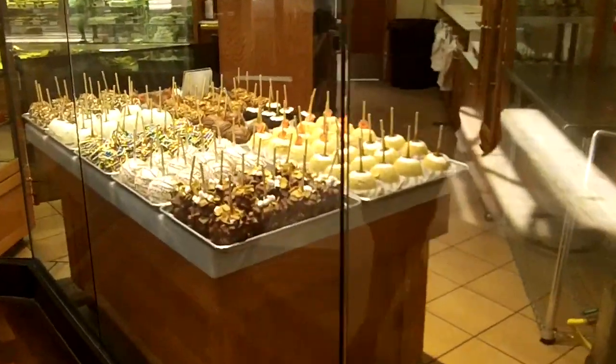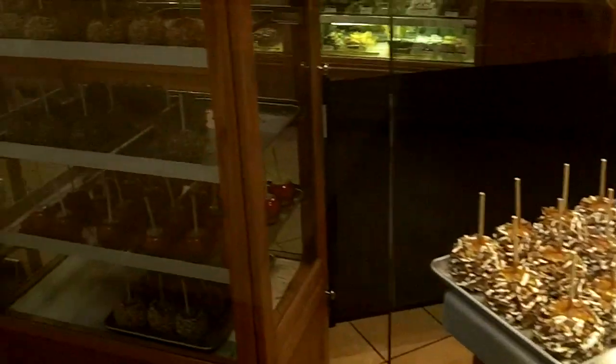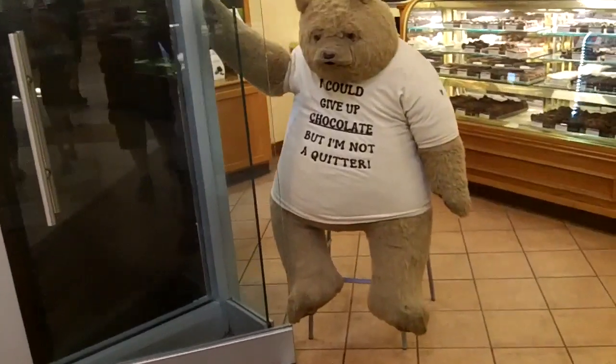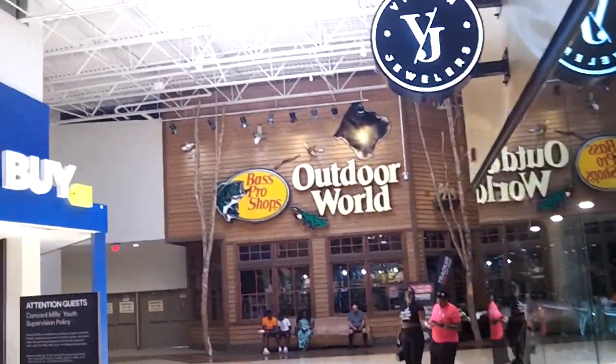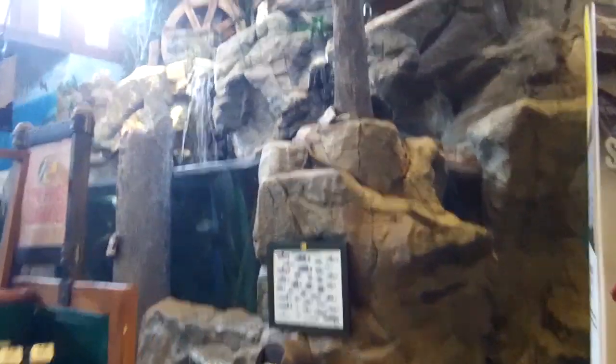And before heading in Bass Pro Shop, I wanted to show you guys the chocolate store. I do not have a very big sweet tooth, but I know members of my family do, and I do want to film this and show it to everyone. And that bear has been sitting there since my first visit, all the way back in 2010. But now we will enter Bass Pro Shops.